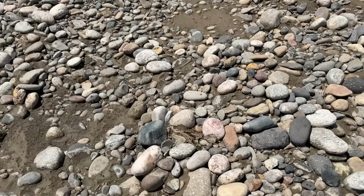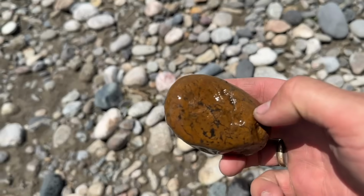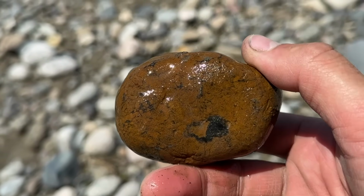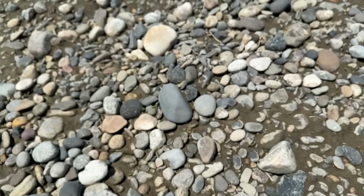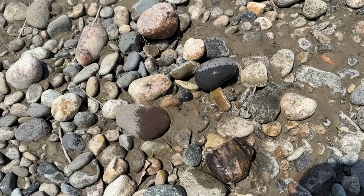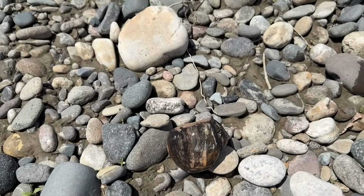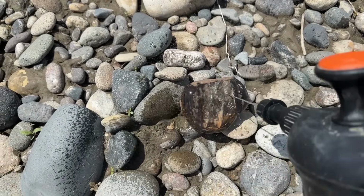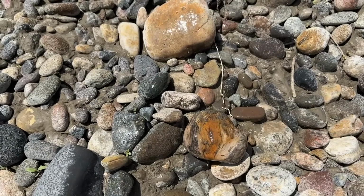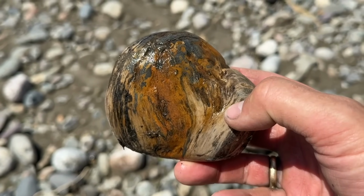All right, we're finding everything but agates at this point, and I gotta say, I think we're picking up our pace. Sometimes it takes a little bit of time for your eyes to adjust. This is a cool piece of yellow jasper. And then right over here, I saw another really big piece of petrified wood. Man, sometimes it just feels like there is petrified wood everywhere. Let's spray the other side. It's got a little rusty color to it. Look at that. Isn't that fun to look at?